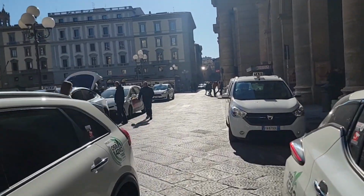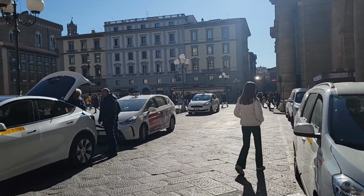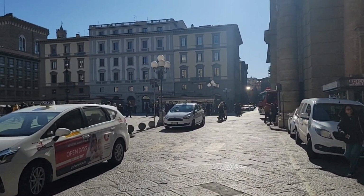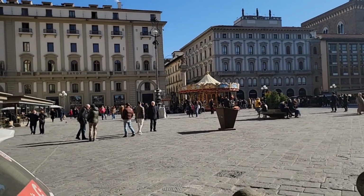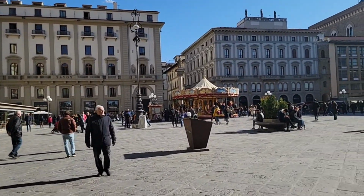The only people allowed to drive here are these taxis. As you walk around Florence, you're not going to see a whole bunch of cars in the main area. Oh, fire truck. You can kind of walk everywhere in the middle of the street.